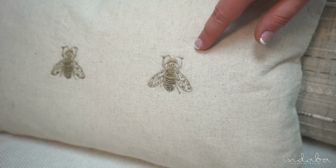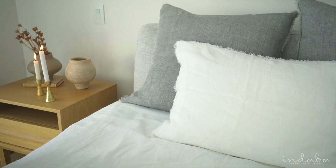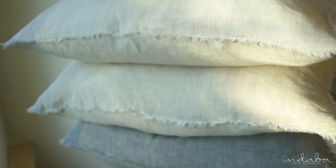These simple yet expressive details bring a touch of the unexpected to living spaces, and they work effortlessly with our Lena linen pillows in new shades of ivory, gray, and sand.